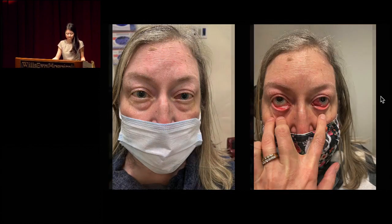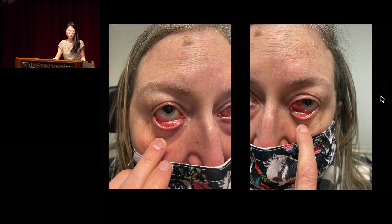Here are some photographs, and then some close-ups. I'd like to ask Dr. Watson if she could describe what she's seen here.